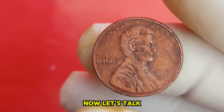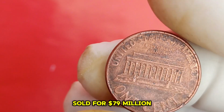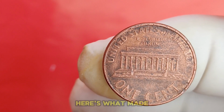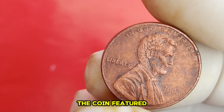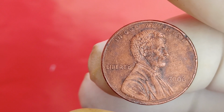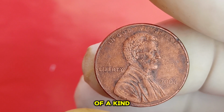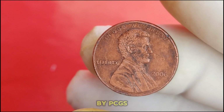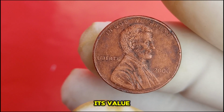Now, let's talk about the extraordinary case of a 2006 penny that was sold for $79 million. This coin was no ordinary penny. Here's what made it so special. Unique error. The coin featured a previously undocumented and highly unusual minting error. Experts believe it was struck on a prototype planchet, making it one of a kind. Authentication. The coin was authenticated and graded by PCGS as a unique specimen, further increasing its value.